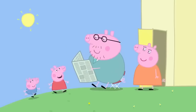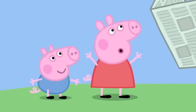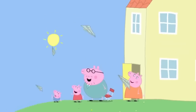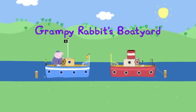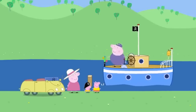That's nice. Daddy, we need your newspaper. What for? Making paper aeroplanes.